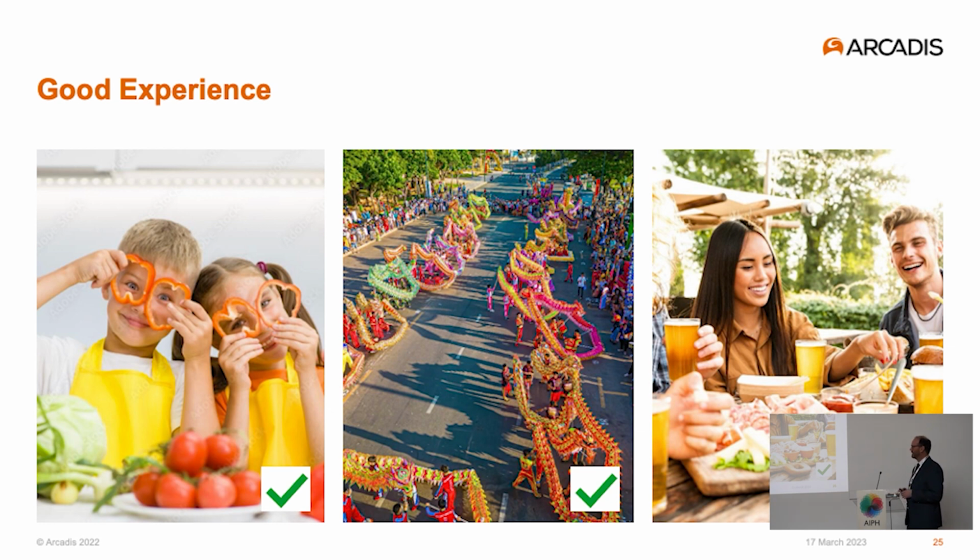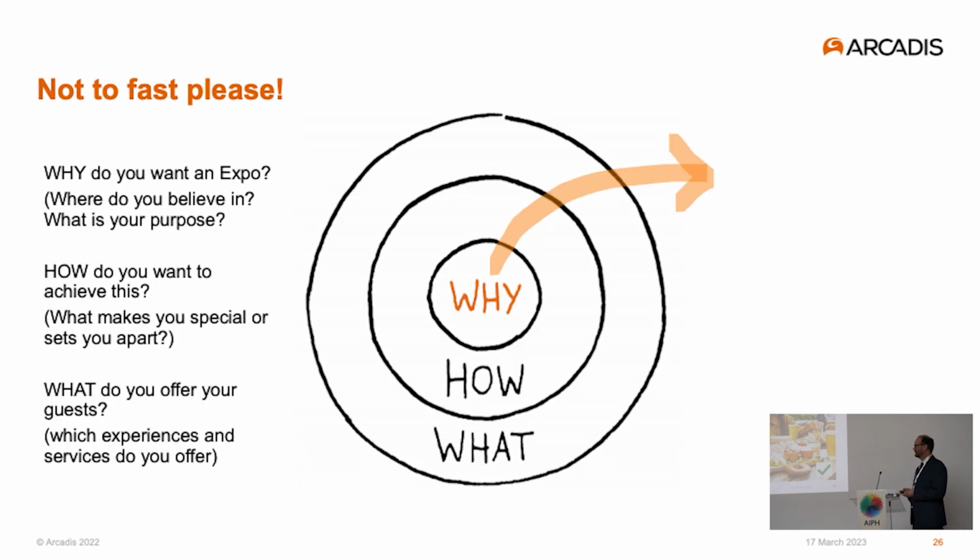Also shows and parades are very good, and we have very colorful material with our plants. We can do things like this in a very good way. And also your whole catering. If the food on an expo is good, and if people had a nice lunch that is also not too expensive, they will tell others that this is really a good place to go to. So experiences are a really important part of your master planning.